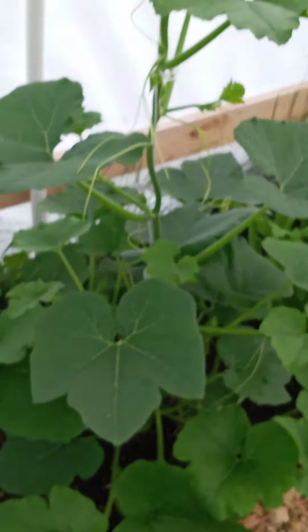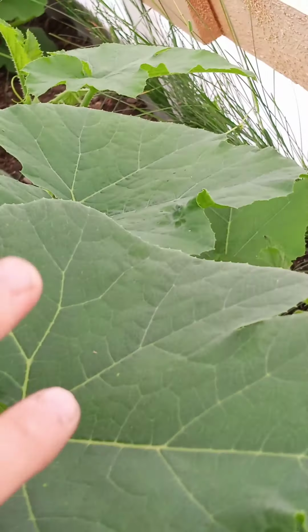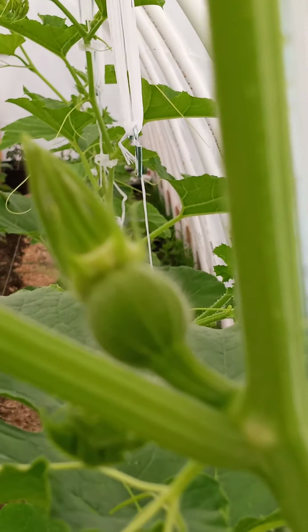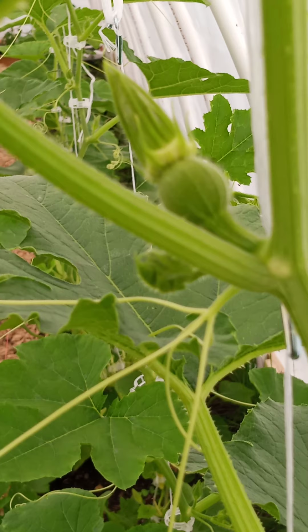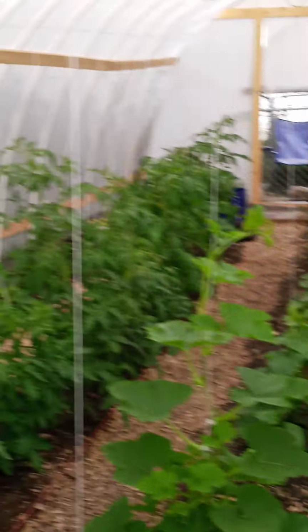So, what's this guy over here? This guy over here looking like another male flower. Don't see any other females coming. That guy up there, because I already saw him, that should be another female. See, it's got the bulb behind the flower. We just need that blossom to open up. Tripping on the lines. No flowers yet on the zooks.